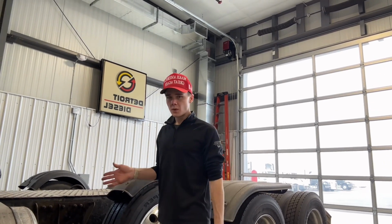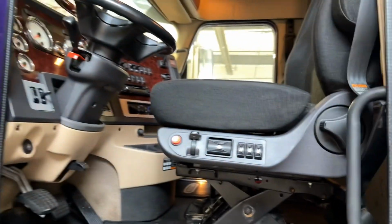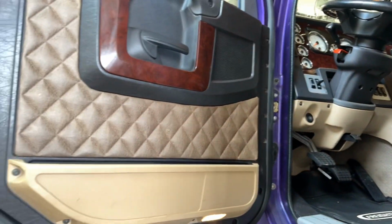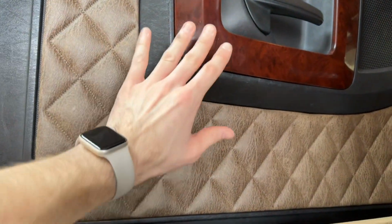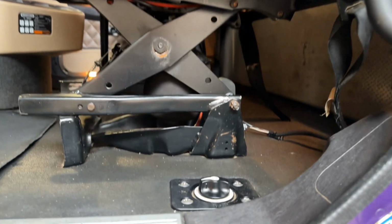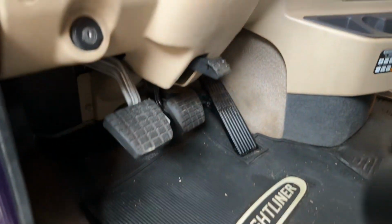All right, what do you say we take a look at the inside of this thing? Let's do it. So I'm gonna hang on to the camera for this one just because it's hard to find one spot to put it, and I want to make sure you get to see all of this. Beautiful diamond stitch wood grain, okay? Battery shut-off switch, battery disconnect, master switch, whatever you want to call it. It's got it, obviously. Tilt and telescopic steering column.